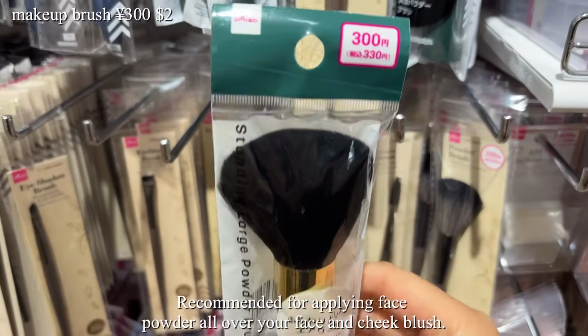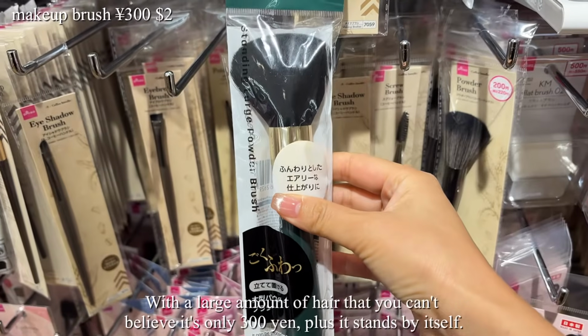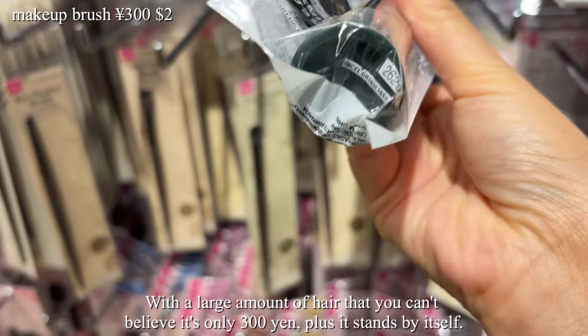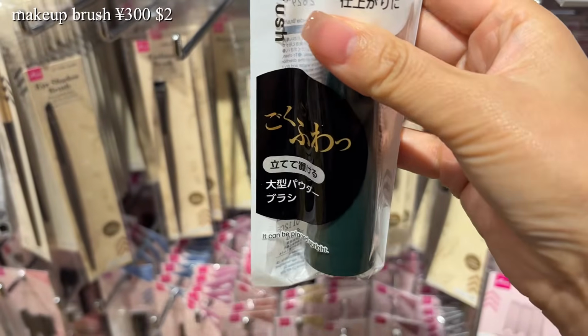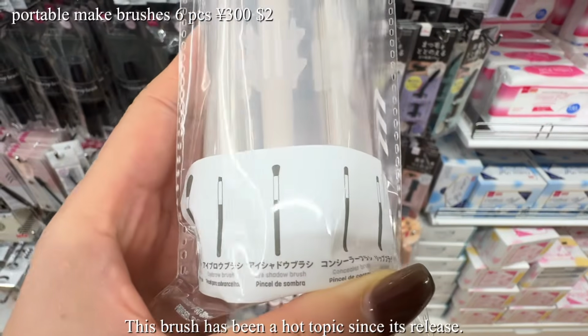Recommended for applying face powder all over your face, and a cheek brush. With a large amount of hair, you can't believe it's only 300 yen, plus it stands by itself. This brush has been a hot topic since its release.